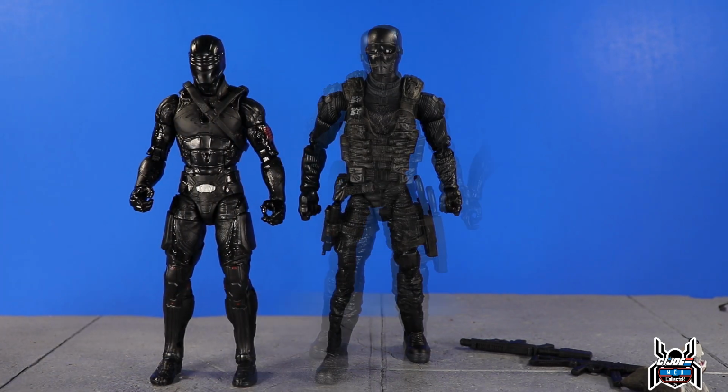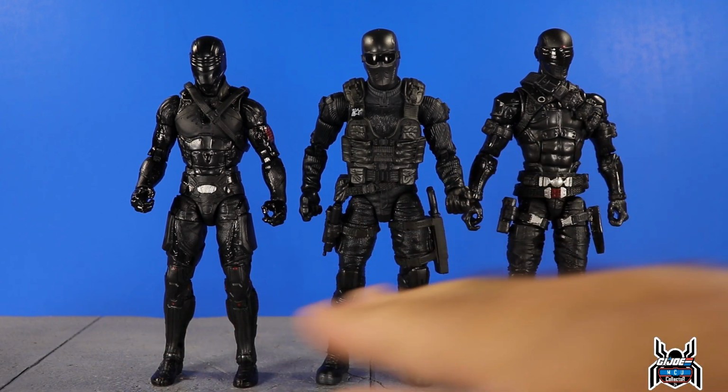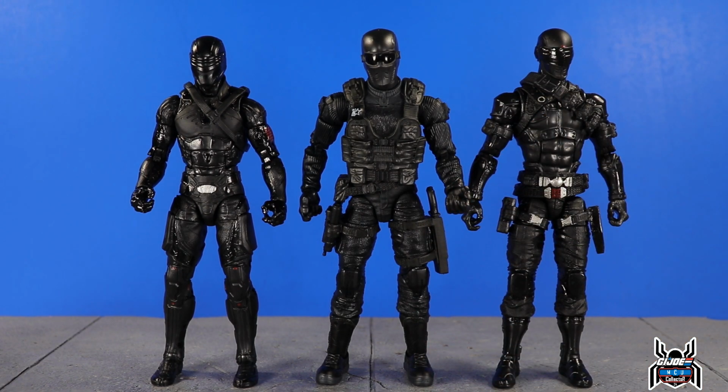So there we go. Okay, and here are the various different Snake Eyes figures that have released in the Classified series line. The deluxe Snake Eyes, the 00, is basically the same exact figure. Obviously, some color differences, but basically the same figure. Having all three side by side, he's a much more lean-looking Snake Eyes, whereas the Commando is a little bit bulkier, way more tactical, as he has more gear and stuff going on with him.